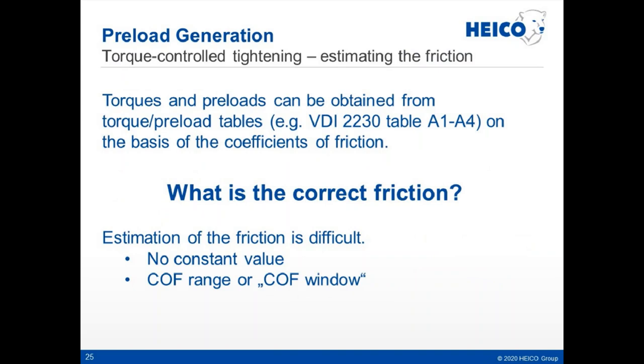But the main question is, what is the correct friction in my assembly? There are different torque tables available. For example, in the VDI 2230, there are tables attached where you can choose a torque on the basis of the coefficient of friction in the thread and at the bearing surface. But it's not easy to estimate those coefficients of friction. There are also tables where you can estimate your friction for a specific coating or a specific lubricant.